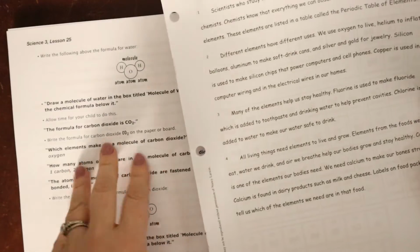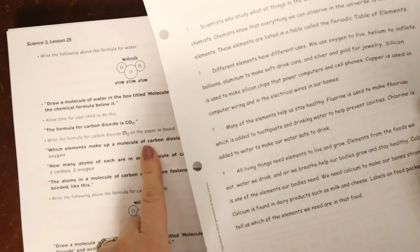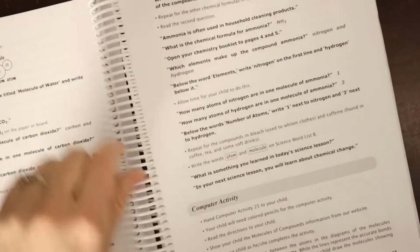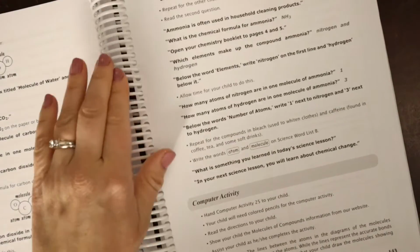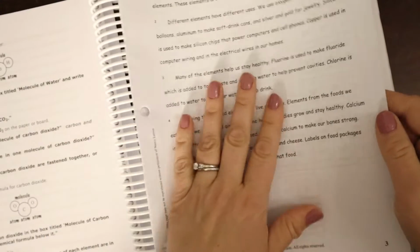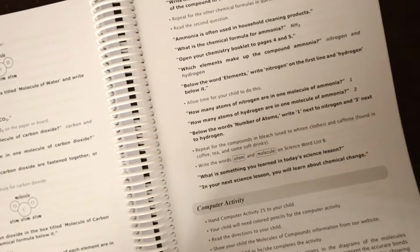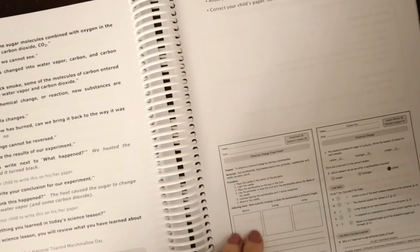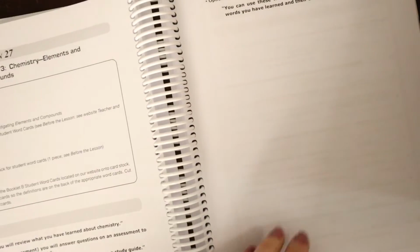It's better to have it when you have components that say go to this website, though you could probably Google and figure that out on your own. Like right here, computer activity: hand computer activity 25 to your child. That's a part of the student materials, but the website is on the Nancy Larson password protected website. Chemical change experiment. There is a little experiment in this one, and then you have an experiment recording sheet for that.